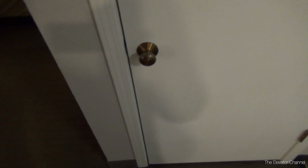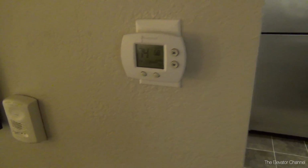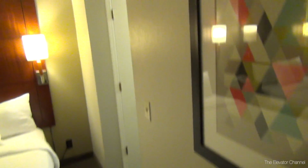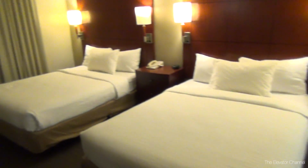I'm guessing this is the HVAC closet. Yep, that would explain why it's locked. This room does have central heat and AC, so a little more homey feeling than having a PTAC on the wall. So yeah, that's pretty much it for the living space in the room. So now we'll turn our attention to the bedroom space.